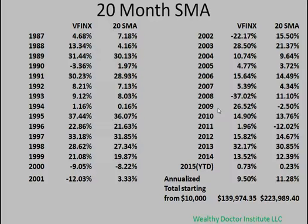Out of the last 27.5 years, the system had 3 down years so far, compared to buy, hold, and pray, which had 5 down years, 3 of which have been double digits. Here's the effect of the 2011 whipsaw, right here, which barely registered as a significant blip on the line graph. And at the bottom of the graph here, you can see the analyzed returns.